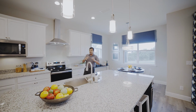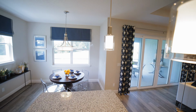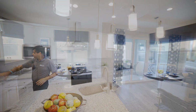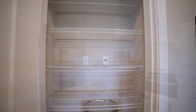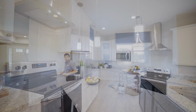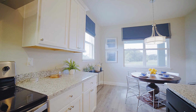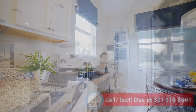So if you end up buying a home like this, you get the same kind of flooring, the pendant lights, the tray ceiling, and then you have all this space, plus a little pantry area too. Now I'm going to take you straight across, which is where your master bedroom is, and I'm going to come back and end the tour in the lanai area.